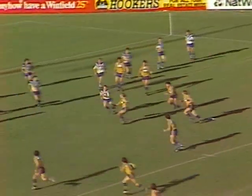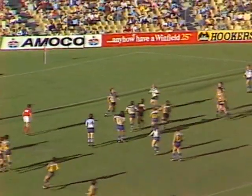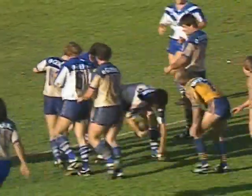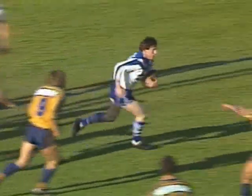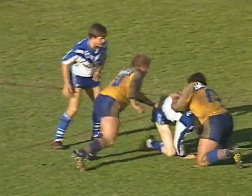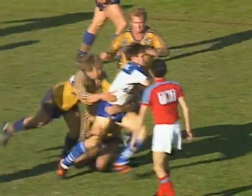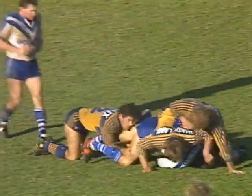Here it comes to Sterling. Mortimer goes through. Sterling's bomb is high. Sterling's going through, trying to put them all on side, and Canterbury have come down with it. Canterbury in possession, just out from their own line. I'm sure that Canterbury Bankstown would have liked to have kicked the ball a lot more than they have in this game, but of course they've got a dilemma where they're not able to kick the ball because they just don't have adequate possession to be able to give it away.